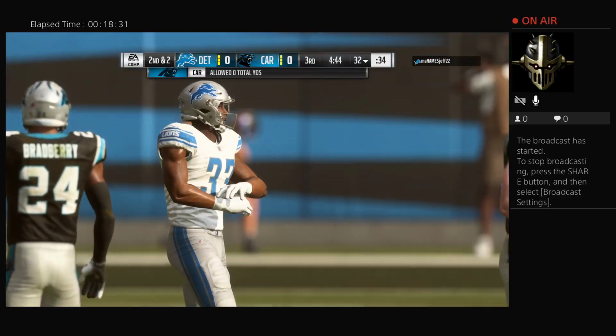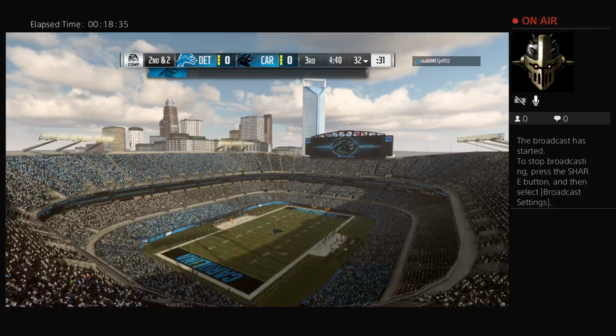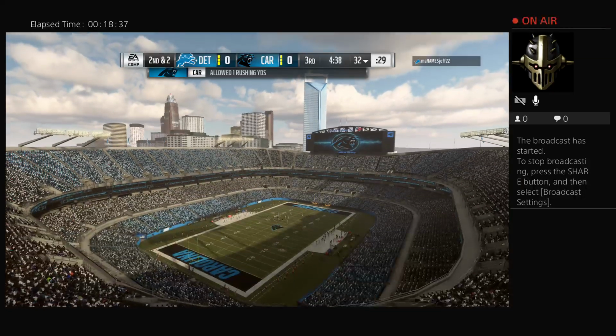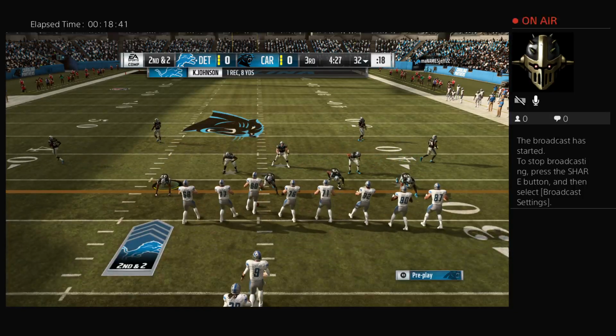A good pickup there on first as the screen pass gets them 8. Facing a 2nd and 2 after that last catch, good for 8 yards.